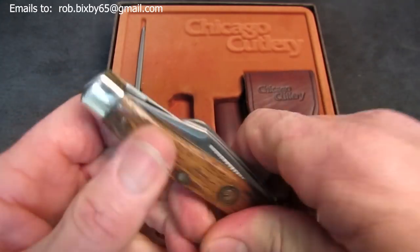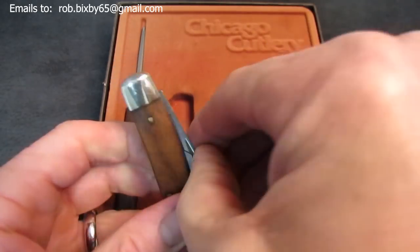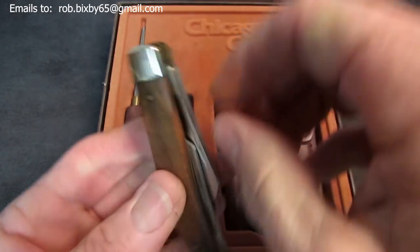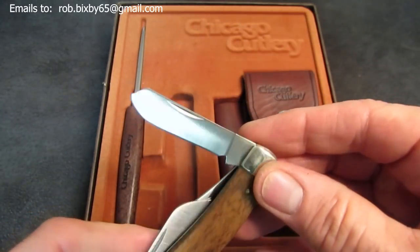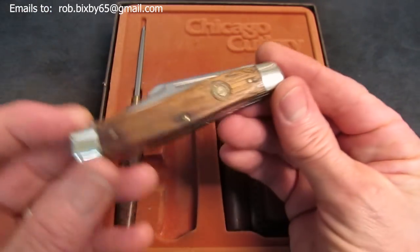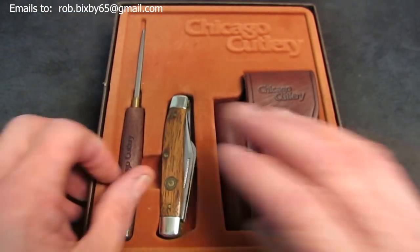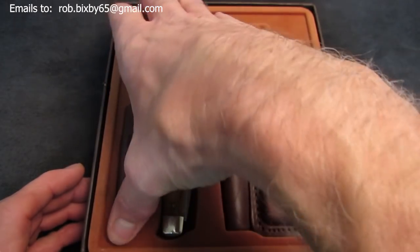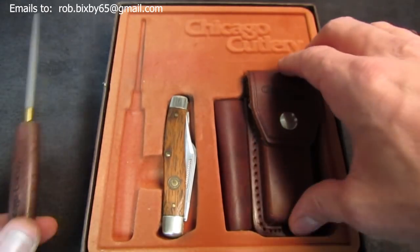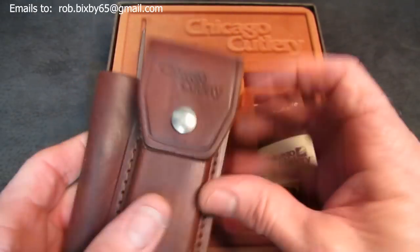Cam tangs, strong pull, good snap, about 7.5 on the pull. Center blade, a sheep's foot. Third blade is a little spay. Even the shield is Chicago Cutlery. Very cool. And then you're going to get with it a honing rod that looks like it's never been out of the box, and a leather sheath I don't think the knife has ever resided in.